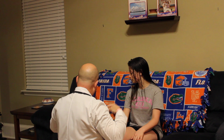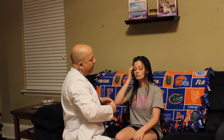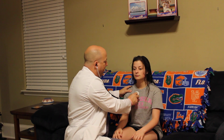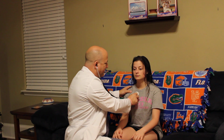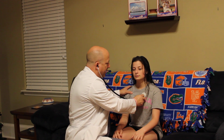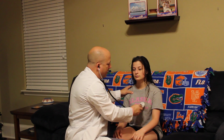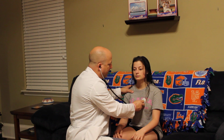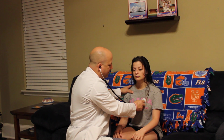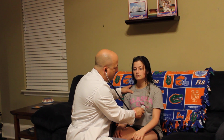What we're going to do now is listen to your heart. We're going to start on your right side, second intercostal. We're listening for the aortic valve. This is the best place to hear the S2. All right, great. We're going to the left side, second intercostal. That's the area where we listen to the pulmonic valve, and also a good area to hear the S2. Going to the third intercostal, which is Erb's point. You can also hear murmurs at this point. We're going to go to the fourth intercostal, which is the tricuspid.